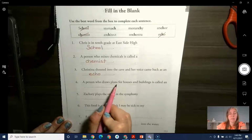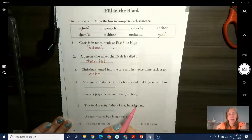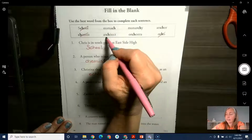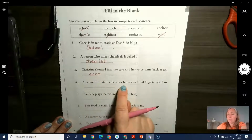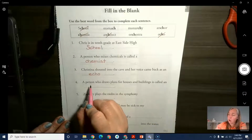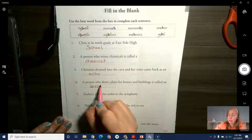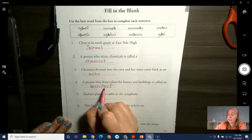A person who draws plans for houses and buildings is called an, now you may not know this one. The answer to this one is the word up here, architect. An architect is a person who designs buildings and houses, and they draw up all of the plans, and then the people who construct the houses read those plans. So we're going to write in here architect. So we've got A-R, which is C-H, we just learned, E-T-A-C-T, architect.